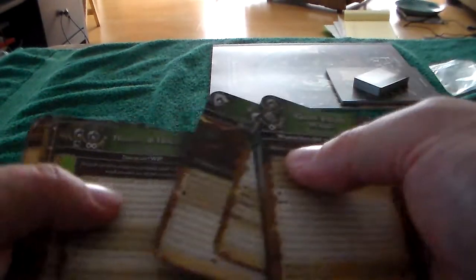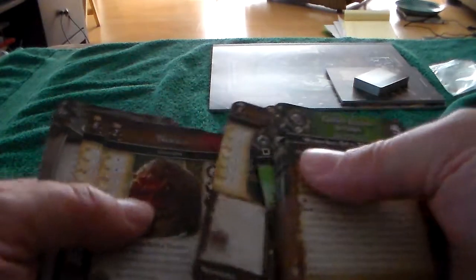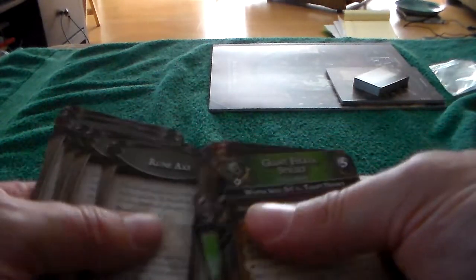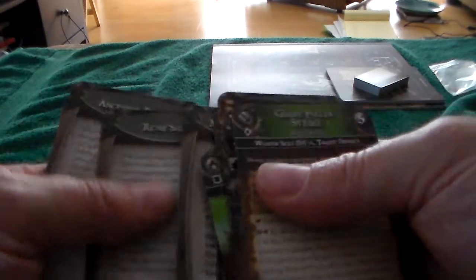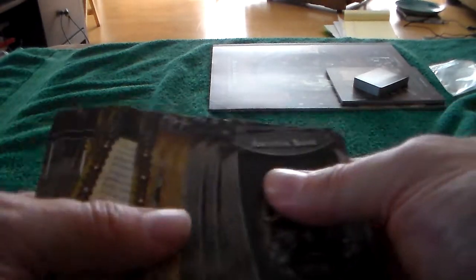I guess it would be the equivalent from D&D 3.0, which I never did like 3.0. I didn't like 3.5. I sure as hell don't like 4th. And I really don't know enough about 5th to know if I'd like it or not. I'm more of a 1st edition, 2nd edition old fogey.